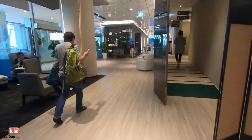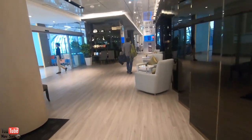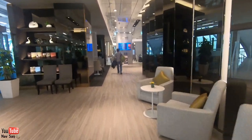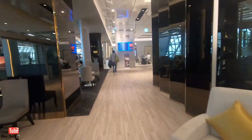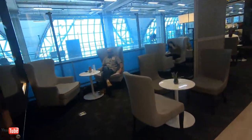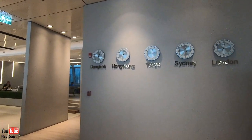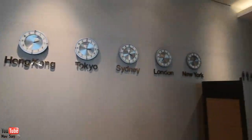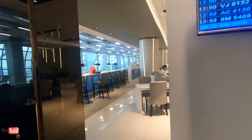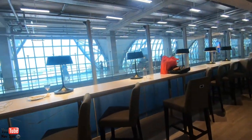And then over here, like that, we've got the toilets and shower. There's more food over here. Clocks: Bangkok, Hong Kong, Tokyo, Sydney, London, New York. The chairs up here, I think there's more food over here.